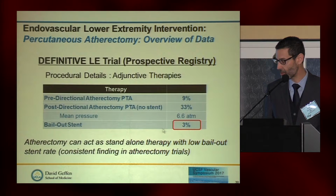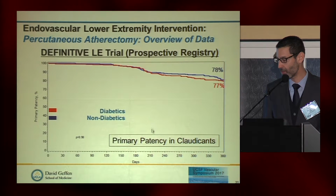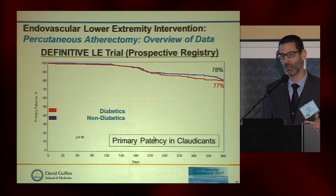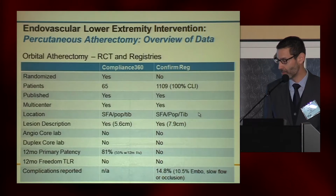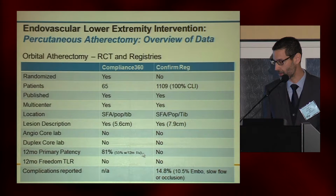In the DEFINITIVE LE trial, they showed, again, a 3% bailout stent rate, lower than the 20 to 30% we typically see in other angioplasty with selective stenting trials. And if you look at the overall cohort, the primary patency in this study of 800 patients is about 77, 78%, no difference between diabetics and non-diabetics. And when you look at the CLI cohort, about the 1/3 of patients that had critical limb ischemia, you find a primary patency which is slightly lower, but on par with the overall cohort, and a limb salvage rate which is similar to many of our retrospective series of surgical bypass. So I think that this is useful data, although it's certainly not the holy grail of clinical trial data and leaves a lot to be desired.